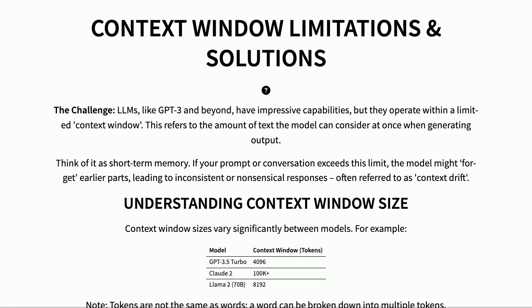Okay, let's talk about something really important when working with these massive language models: their memory. They have a limited context window, which is basically how much they can remember at once. It's like having a short-term memory. If you give them too much information in one go, they might start to lose track of what happened earlier in the conversation or document and produce some inconsistent results.